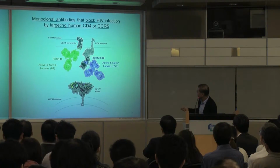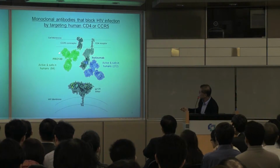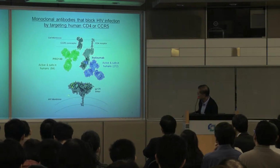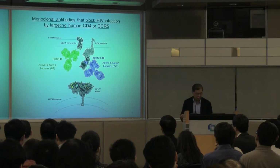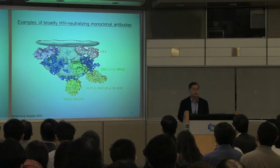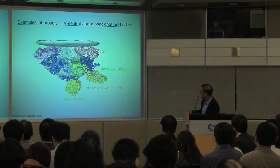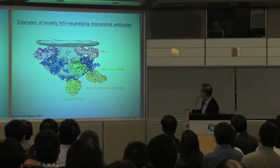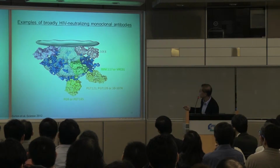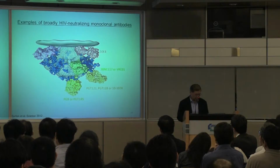So I'm going to tell you about work that's done using this antibody and this antibody, as well as antibodies directed to the spike. And those antibodies are the same ones that I have pointed to in a previous slide. And I would just draw your attention to one called 10E8, which actually binds to the membrane proximal region of this transmembrane protein, which we call gp41.